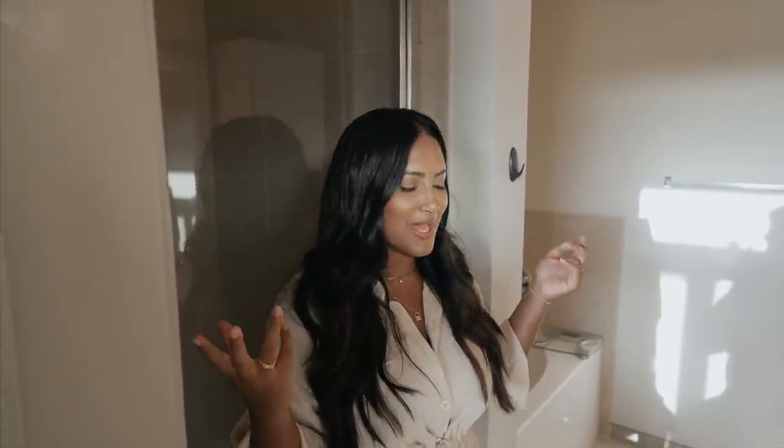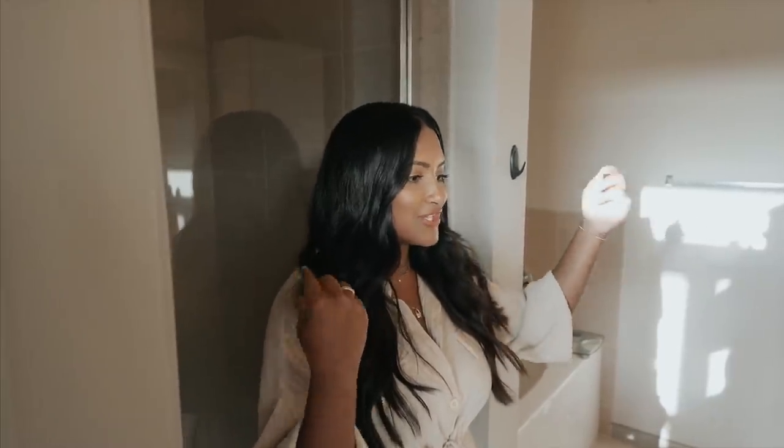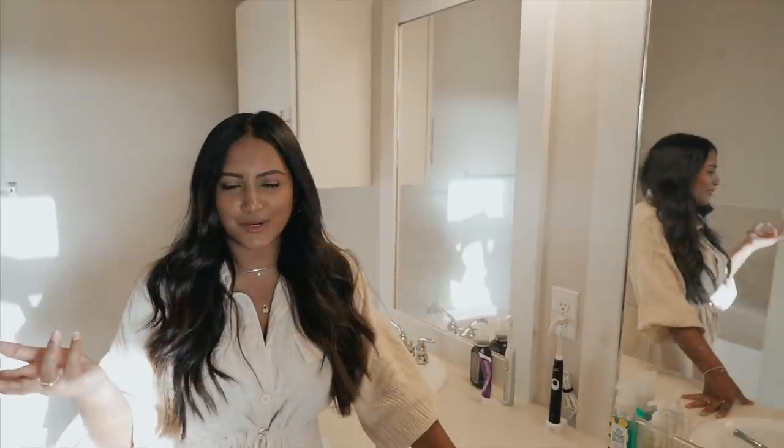We do have a stand-up glass shower and a bathtub in case we wanted to take a bath, which we never really do. I mean, maybe a couple times. But then we have two sinks, which was very important when we were looking for apartments. We didn't really want to share a sink. I think that's normal with couples.